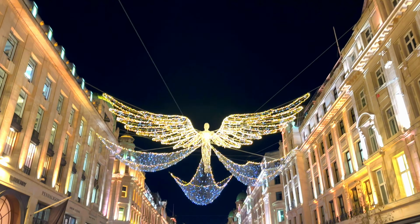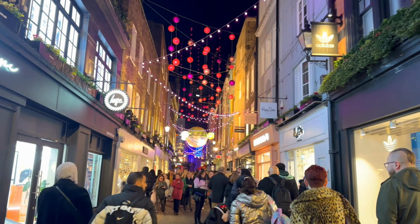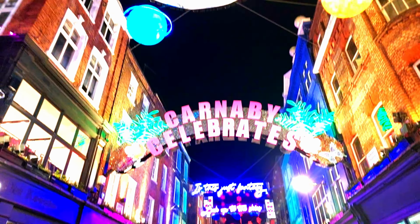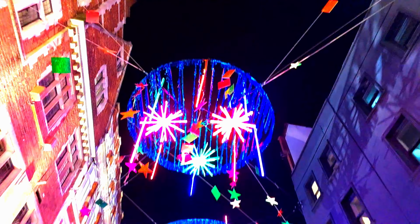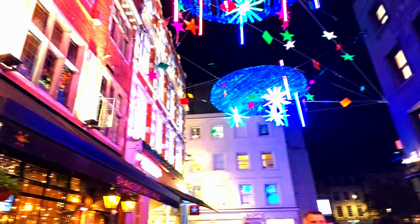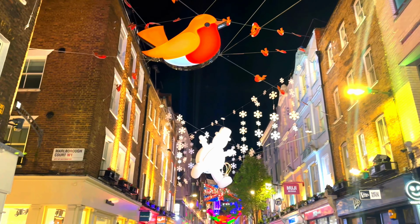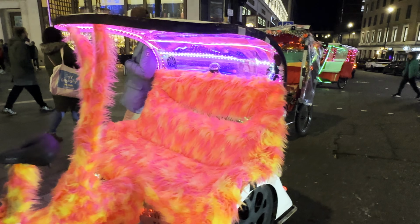Next is Carnaby. The Christmas lights at Carnaby have always been colourful. This year's installation is called Carnaby Celebrates. It has around 14 themes this year, including a dazzling globe surrounded by floating planets, colourful rainbow lights, underwater scenes, palm trees, a giant snowman, and huge robins. You can also take an open ride on these if you don't want to walk.